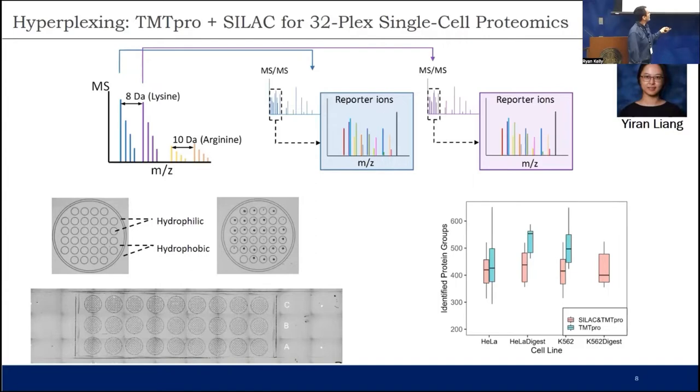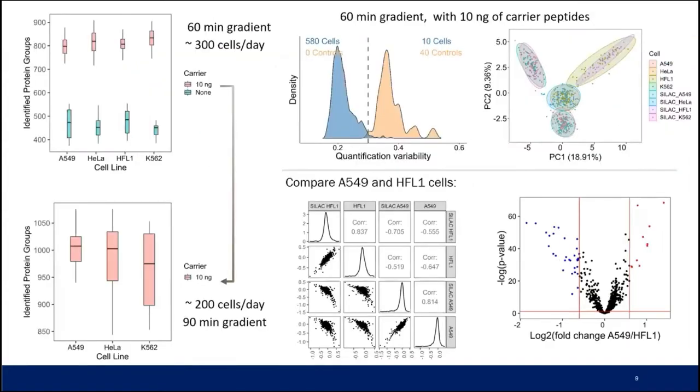And we do lose a little bit of coverage going from the SILAC plus TMT Pro versus TMT Pro alone, but it's pretty small, so we were not too upset about that. And then if we look here, I don't know why our coverage is so low when we're analyzing TMT sets without a carrier channel, because it's a lot higher than that when we're just analyzing a single cell label free. But basically, we needed the carrier channel to get reasonable coverage. This was with 60-minute gradients, which got us a throughput of around 300 cells per day.